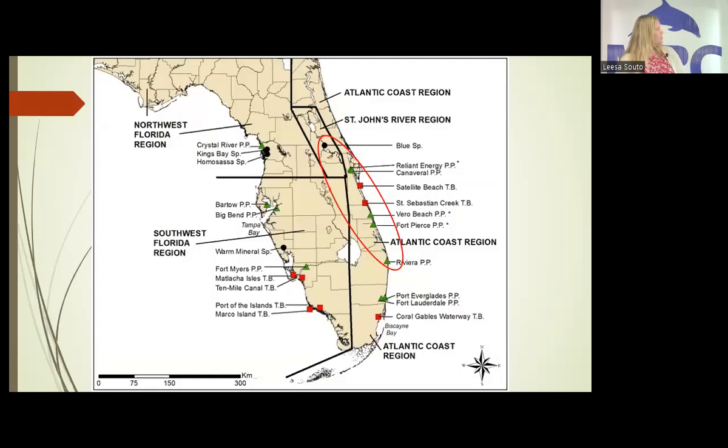This slide shows you our warm water habitats for manatees. So these are very important. They're critical to their survival in the wintertime. They, in general, like to be in subtropical locations, and again, they have to find warm water when it drops below 68 degrees.